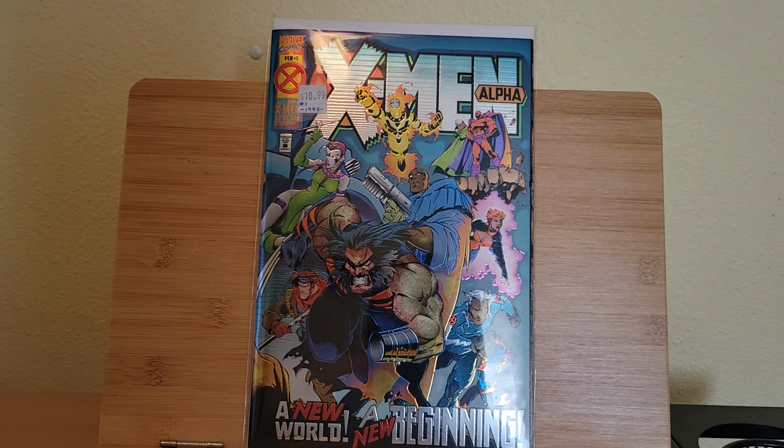So these characters, Quicksilver. Again, if your goal is to pick up X-Men first appearances, he's a good pickup, but he'll be a little bit costly. Rogue, because this is X-Men Apocalypse #1, and I bought it for $10.99. And it's like a new world, a new beginning. And this is the Age of Apocalypse. So this is a popular series.